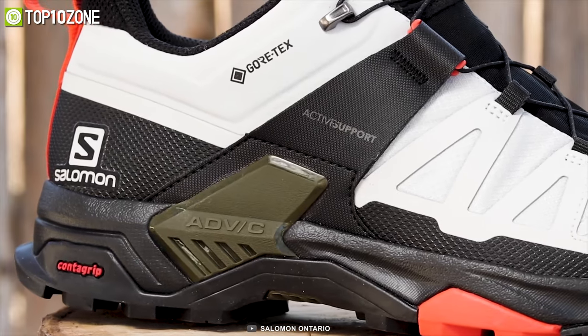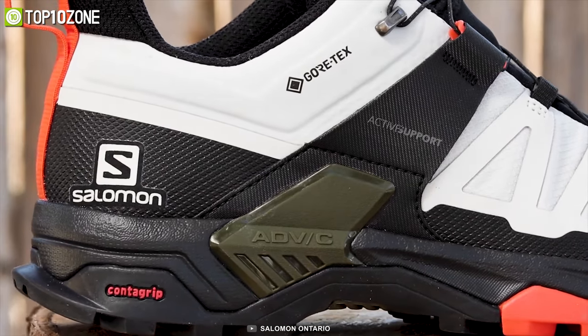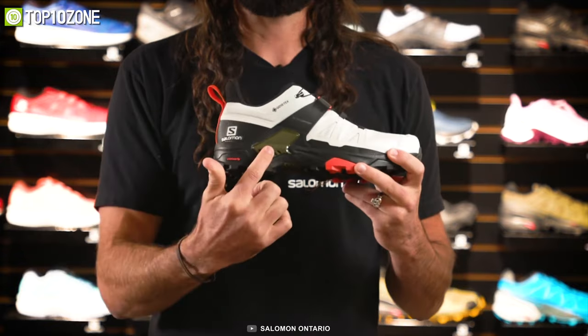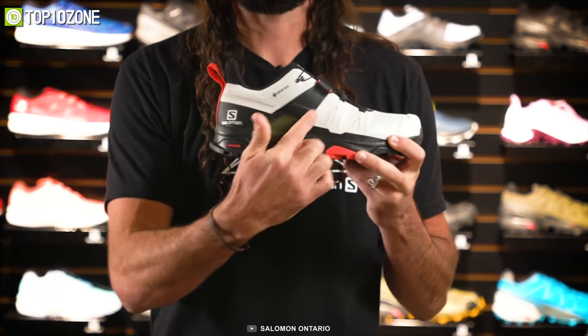Plus, there is an extra protection that ensures the fabric does not absorb water during light rain and showers. The upper construction area contains active support wings that help hold the foot in place and accompany its movements, adapting to its shape and volume.